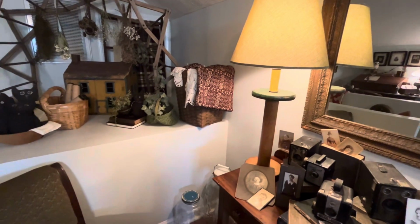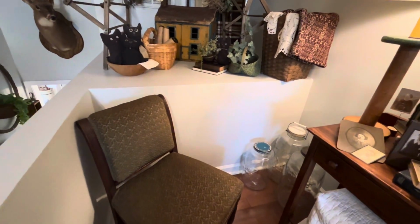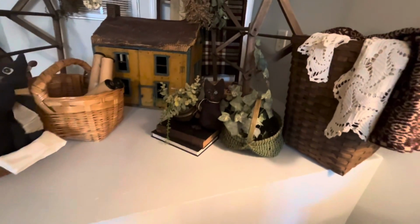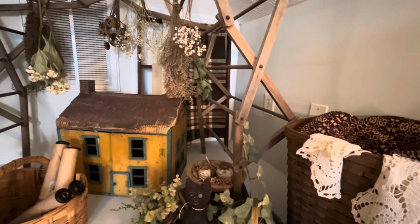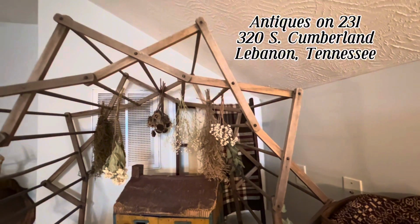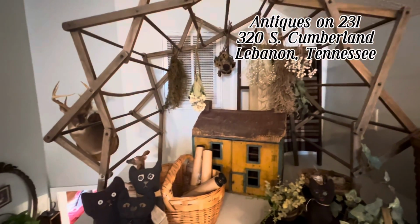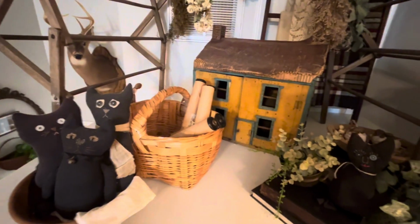And this little area, I think the way it's made, when you go out into the garage, they built it up so I guess you wouldn't hit your head or something. But that drying rack is really cool. Of course, I found it at Antiques on 231 because you never know what you're going to find there.